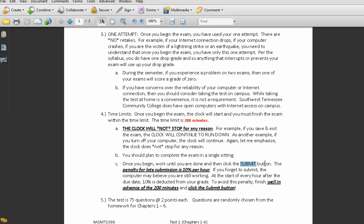You don't want to just leave the test out there running, because if you leave the test open, the computer could very well assume that you're still working on it, and there's a 10% per hour penalty if the test is still open after the 200 minutes. In other words, I'm going to let you still keep on working, but I'm going to knock off a letter grade at the start of every subsequent hour. Okay? So hit submit, make sure you're done, and finish well in advance of that 200 minutes, and then just simply click the submit button when you're done.